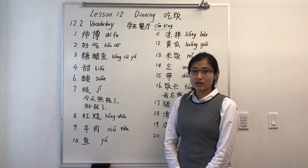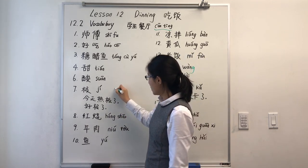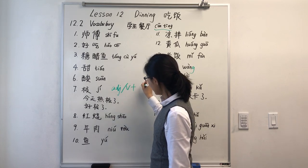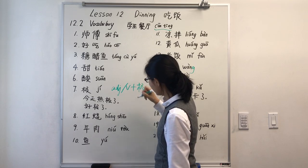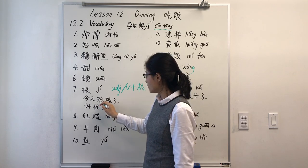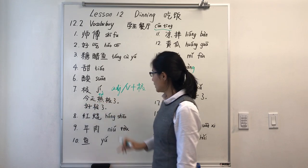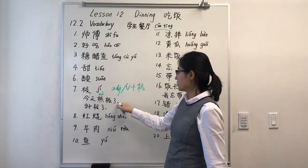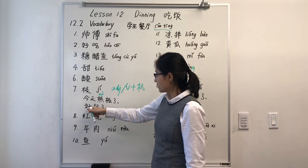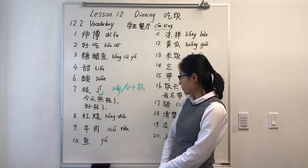Next one, 极 means extremely. It always goes after the adjective or verb, plus 极. For example, 今天热极了. Today, 热 is hot. 今天热极了. Today is extremely hot. 好极了. 好 is also an adjective, means good, very good, or superb.